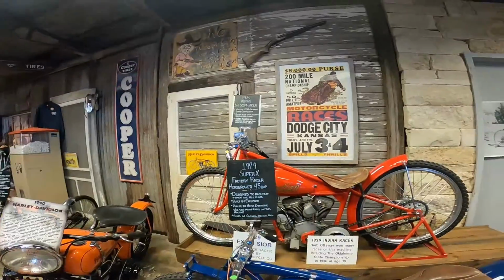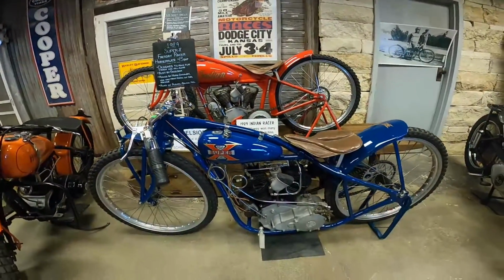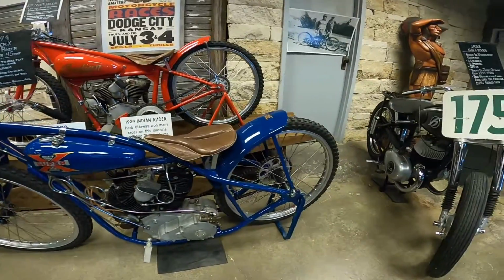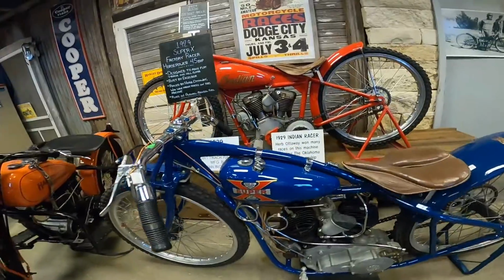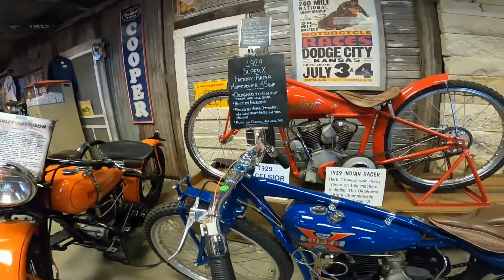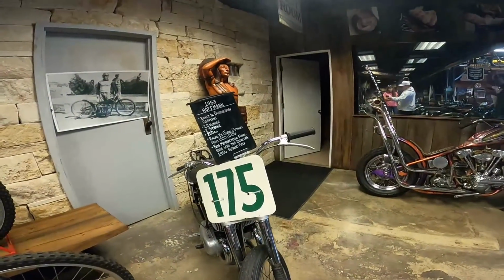If I could get to hook up with these guys and go ride with them with these motorcycles, it would be so fucking epic. I mean, dude, these are like riding pedal bikes with motors on it that go super fast.